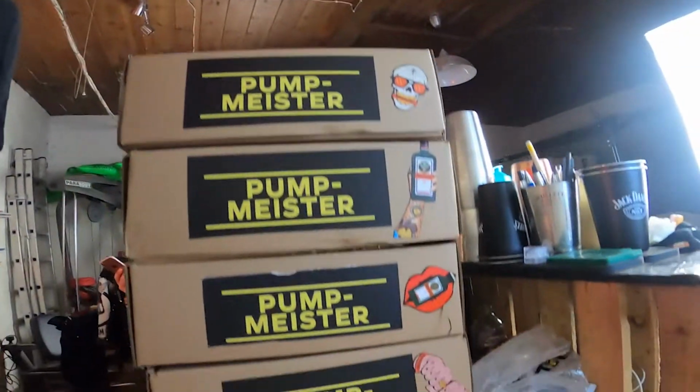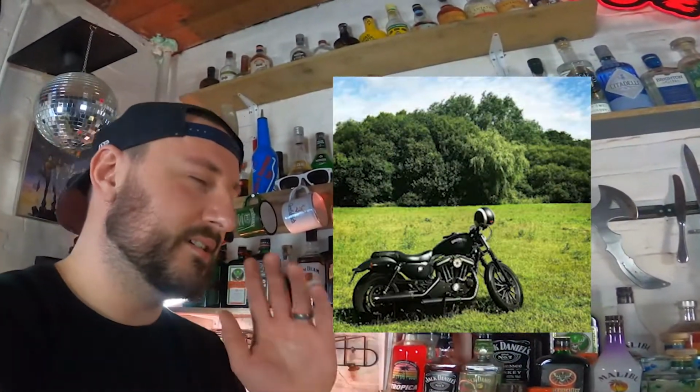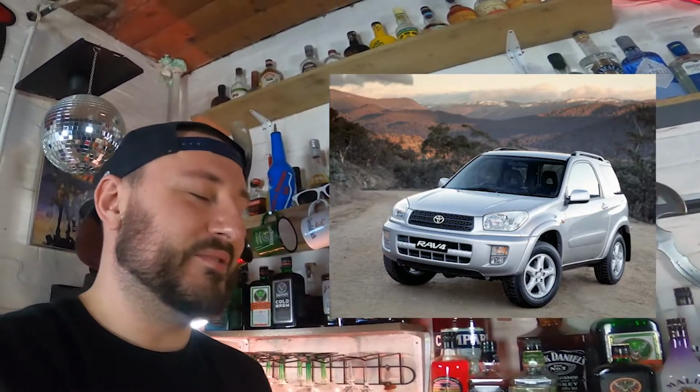But look, we got a couple of boxes already ready to go, ready to be shipped out or delivered to you on the Harley Davidson or maybe in my Toyota RAV4. Gorgeous car. But this is all thanks to Jägermeister.